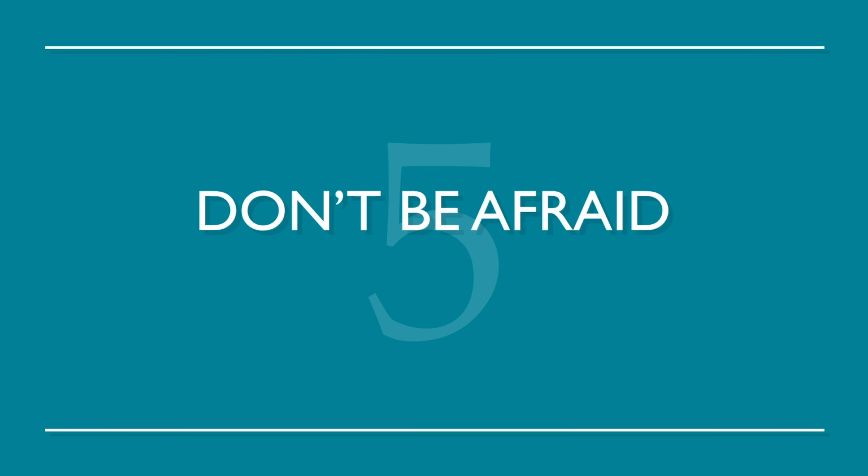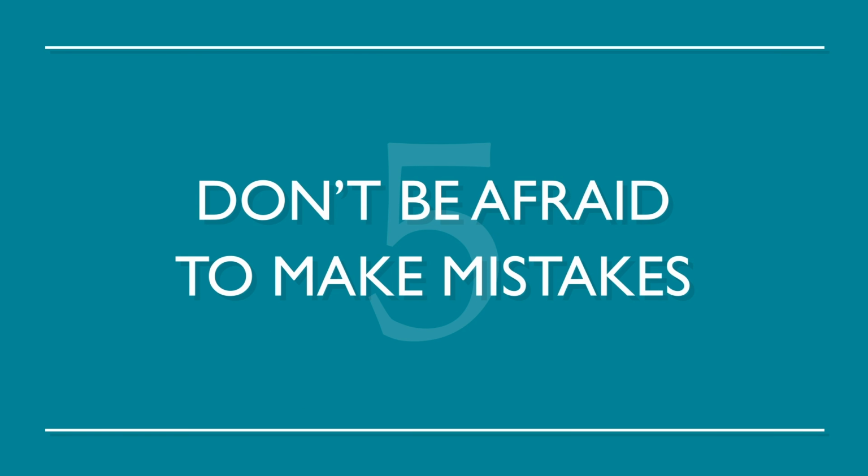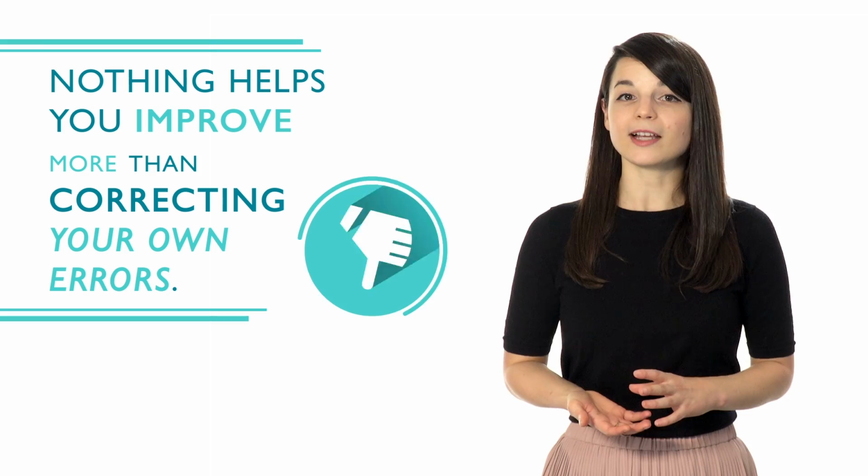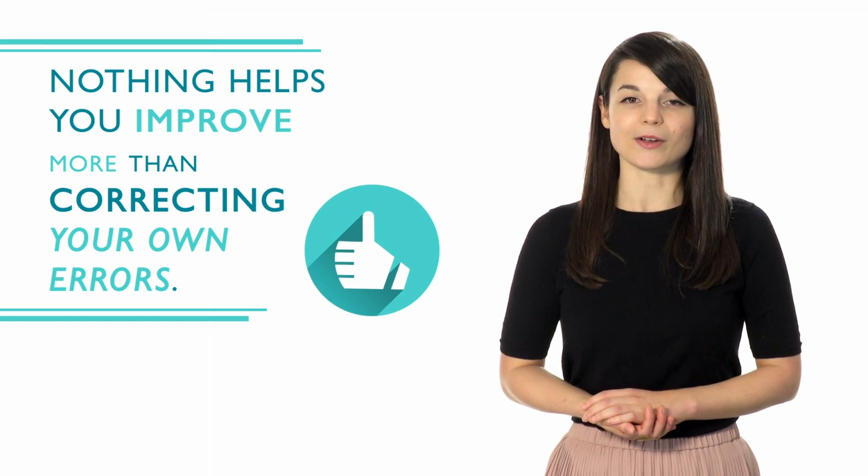Number 5, don't be afraid to make mistakes. Nothing helps you improve more than correcting your own errors. You're more likely to remember it correctly the next time around. Everyone makes mistakes. Don't be afraid to learn from them. There's no magical way to learn a new language overnight, but doing all of these can really help your learning process.